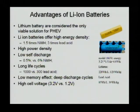They have a pretty long cycle life in comparison to lead acid. Typically 300 cycles for lead acid, but this one can go up to 1,000 cycles, even better than nickel metal hydride battery. It does not have a memory effect, so you can charge and discharge from any percent of SOC, and it will not affect the total capacity of the battery. The cell voltage is also higher: 3.2 volts in comparison to 1.2 volts for nickel metal hydride and lead acid batteries. Higher cell voltage means fewer cells are needed to form a high voltage. Therefore, you may be able to eliminate the DC-DC converter in an HEV system, and you can also achieve better efficiency because of the elimination of the DC-DC converter and the high voltage in your system.